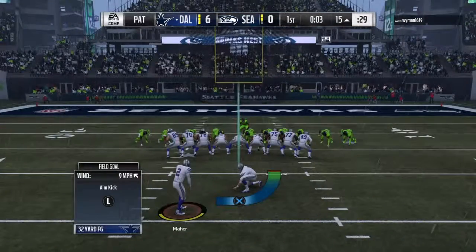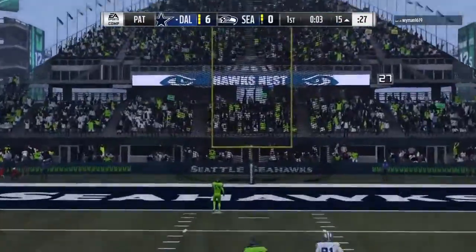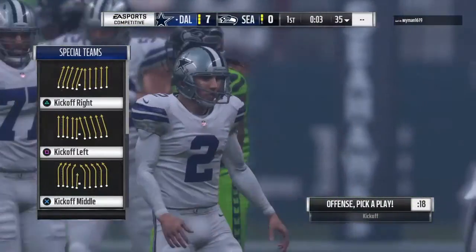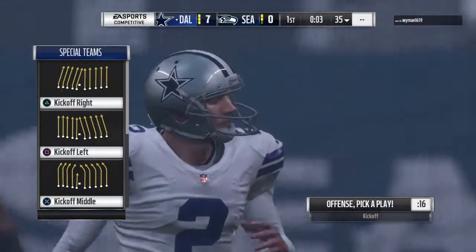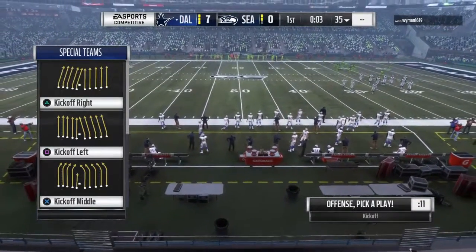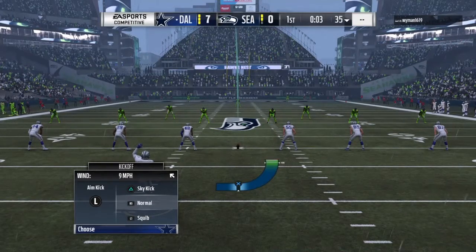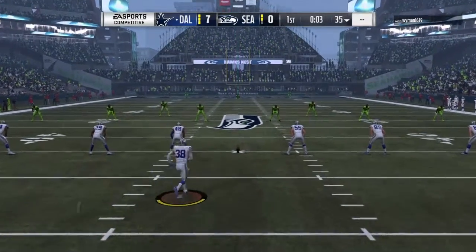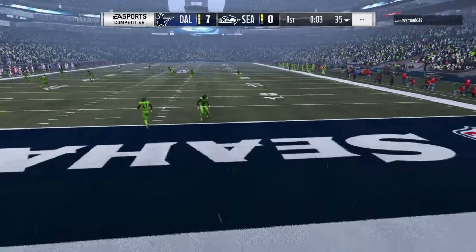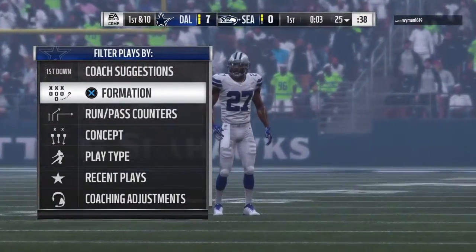Now they'll line up to kick the extra point. Footing always a concern, but the extra point's up and good. And that makes the score 7-0. The kickoff team on the field now as they will send this one away. And this will not be returnable. It's out of the back of the end zone for a touchback.